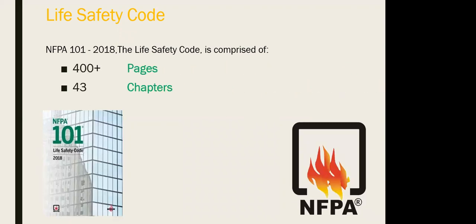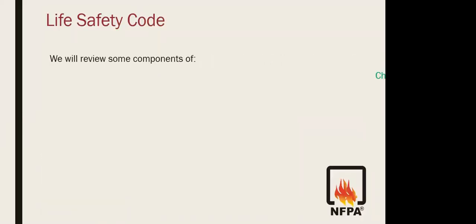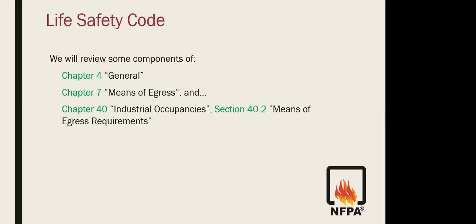It is more than 400 pages, 43 pages as well. Our interest for this one will be mainly chapter number 4 for the general requirements of the means of egress, chapter 7 talking in detail about means of egress, and chapter 40 for the industrial occupancy. Sometimes they are asking questions about it, especially section 40.2 for the means of egress related to the industrial occupancy.